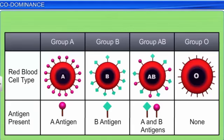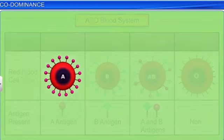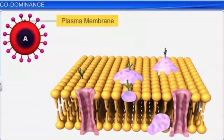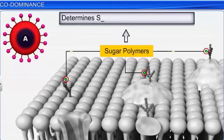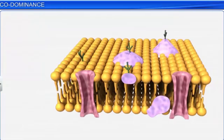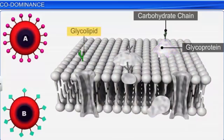Another widely known example of codominance in human beings is the ABO blood system, which is used to determine human blood type. The plasma membrane of the red blood cells, or the RBCs, present in human blood, has sugar polymers that protrude from its surface. It is these sugar polymers that determine the specificity of the major blood types. For example, the difference between blood types A and B lie in a single sugar unit that protrudes from the end of a carbohydrate chain of a glycoprotein or glycolipid on the plasma membrane of an RBC.